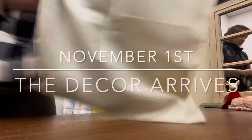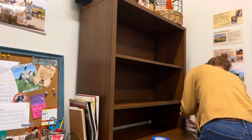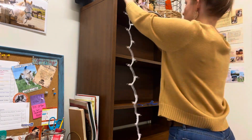So day one, I brought in all of my materials, and the first things I swapped out were my fall pillows for some Christmas themed pillows. And some of these are new, some of these I already had. And then I went ahead and started taking down all of my normal office materials and decor, and I cleaned everything. I'm using painter's tape as to not damage the finish on my furniture to secure my lights.